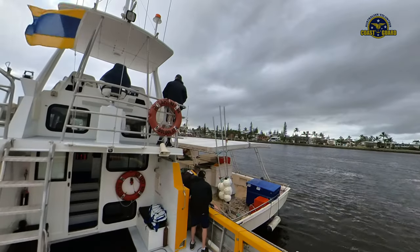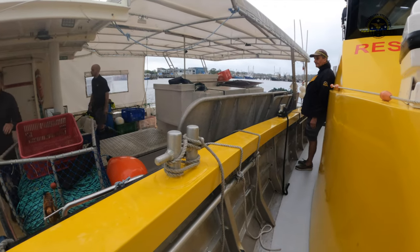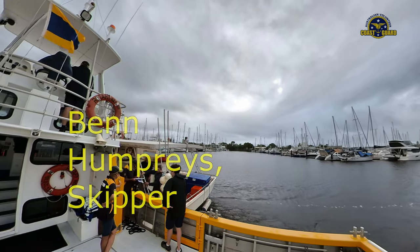The fishing boat owners appreciate our assistance and always make a suitable donation, which helps us to maintain our services to all the boating public of the Sunshine Coast.